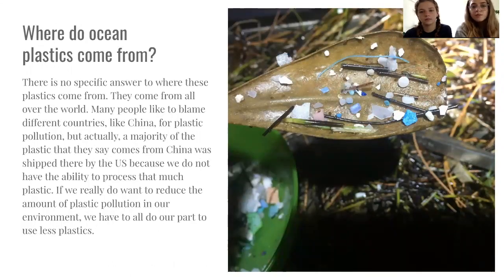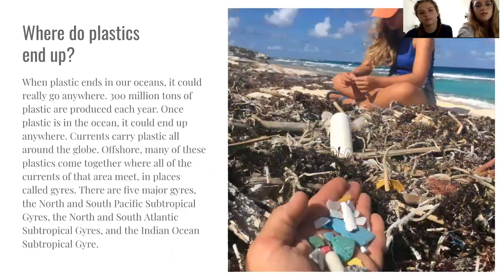There is no real specific answer for where plastics come from. They come from all over the world. Many people like to blame other countries like China for plastic pollution, but actually a majority of the plastic that they say comes from China was shipped there by the US because we do not have the ability to process the amount of plastic that we use. So if we really do want to reduce the amount of plastic pollution in our environment, we all have to do our part to use less plastic, and we can't blame other people for it.